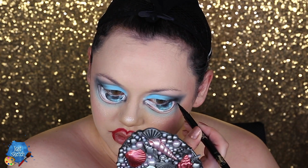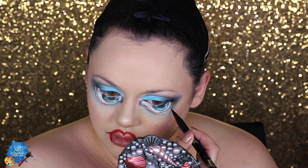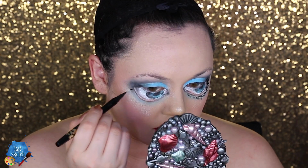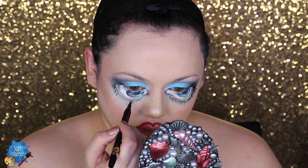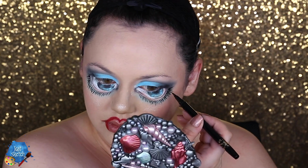Now we're not done with the eyes yet. I'm gonna get my favorite eyeliner pen. This is the Tarteist double-ended eyeliner. I'm using the liquid eyeliner pen side to get the fine detailed lines of that bottom lash line, the bottom lashes, drawing them on of Miss Jade, flaring those out.